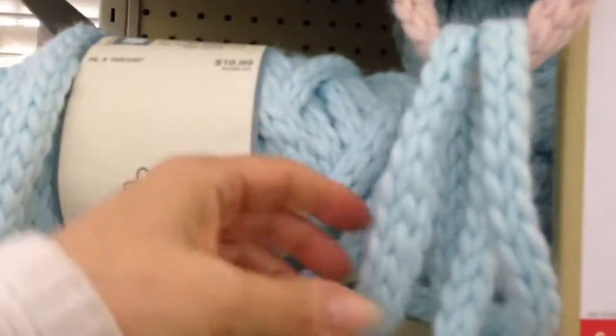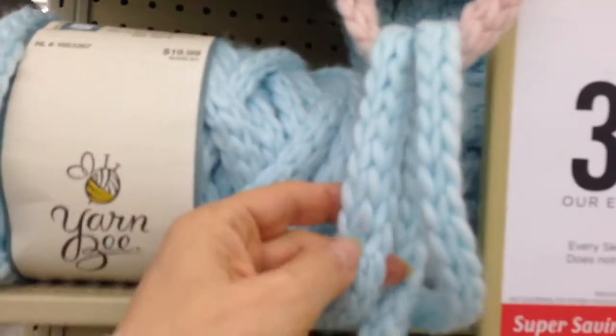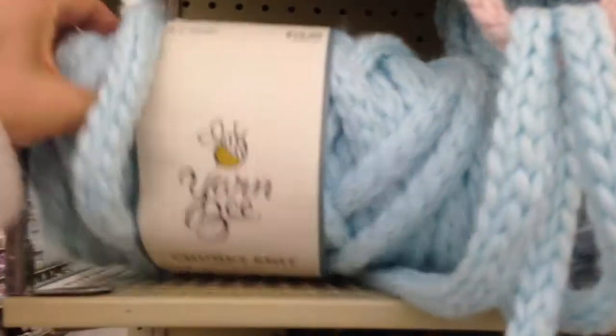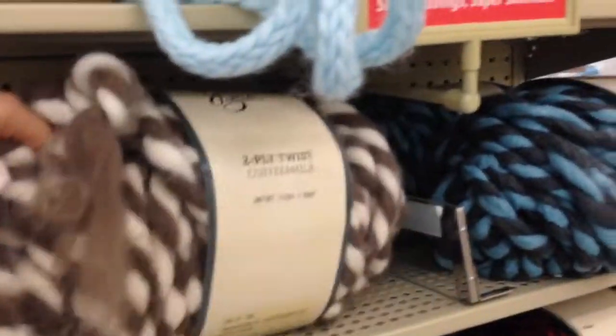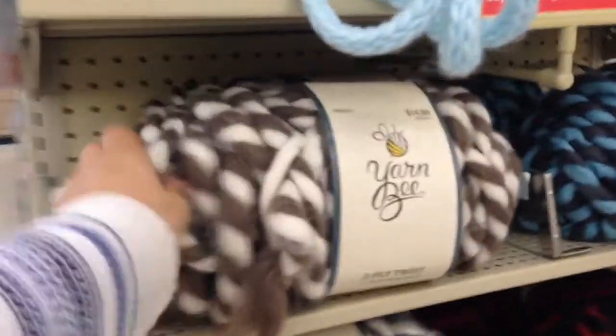This is interesting. It's pretty soft. It's like 1, 2, 3 braided chains connected together somehow. It's called Chunky Knit Yarn. And what is this? A 2-ply twist. That has that same cobwebby feel.